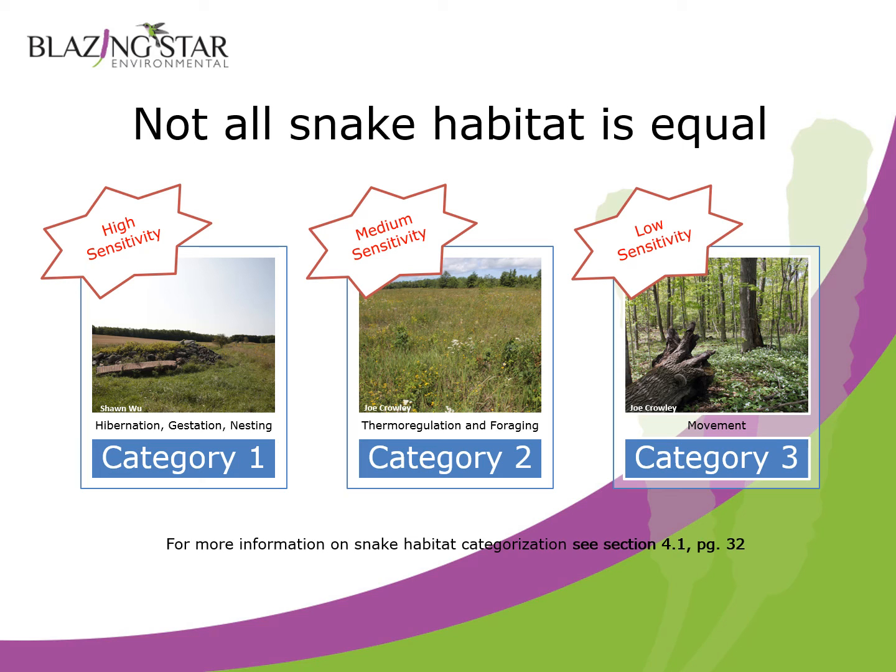Category 2 includes habitat that is less sensitive and more tolerant to change relative to Category 1 habitat. Habitat types in this category include thermoregulation, for example basking sites, and foraging sites. Snakes spend most of their active season in these habitats. These habitats are listed as Category 2 because they are more abundant across the landscape and easier to create than habitats in Category 1. Category 3 includes habitat that has the highest tolerance to change. These habitats include movement corridors and edge habitat.